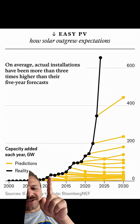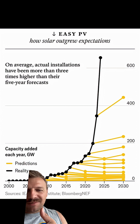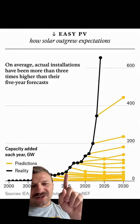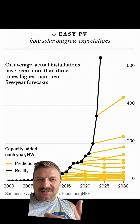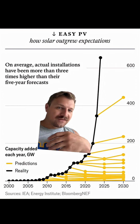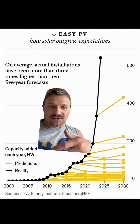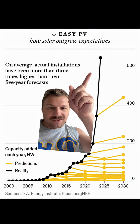I think the most interesting part of this graph is back in the early 2010s, 2015s, you can see that they predicted that the installation rate would remain pretty low and maybe increase a little bit. But as we get closer to 2020, scientists and people just start realizing, okay, maybe we're going to see this larger increase in installations. And as we get closer to 2025, we see that the predictions start increasing dramatically, however, just not at the same rate as what we see in reality.